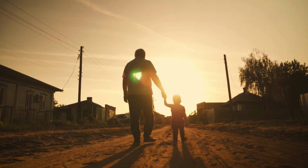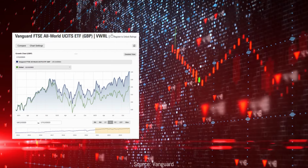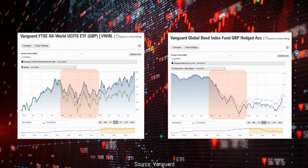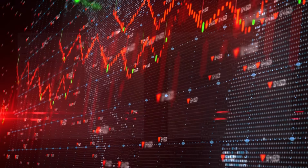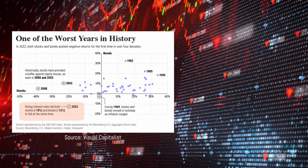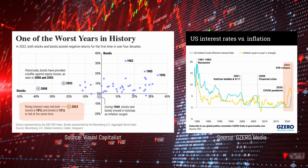Now, I know some folks will say, but look at 2022. Both stocks and bonds got crushed, so holding lots of cash doesn't seem so bad. And they have a fair point. 2022 was indeed a highly unusual year, where both equities and bonds were highly correlated, and both down significantly, due to high inflation and aggressive rate hikes by central banks.